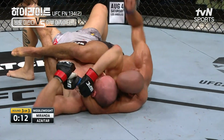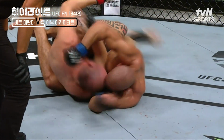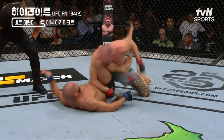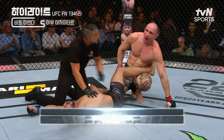We've got 10 seconds left. Can he do anything with this? Miranda's doing a good job of getting his shoulders to the mat. Oh, and now he scrambles towards the end of that round. Total strikes 183 to Azaita, 63 to Miranda.